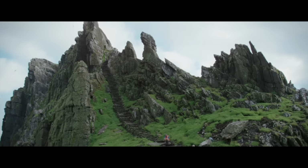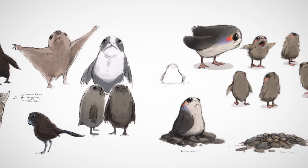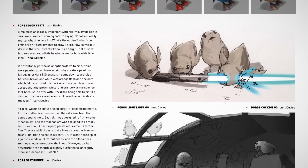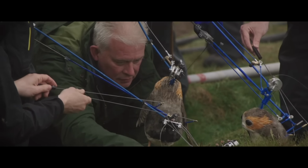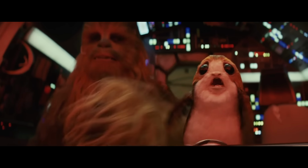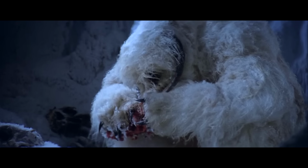So rather than digitally remove the creatures from the footage, the filmmakers decided to incorporate them into the movie, creating the Porgs to act as the Star Wars version of the animals. This means that, by necessity, they're designed to belong in a specific environment, and their design has to be suitably puffin-like so that the real ones don't clash too much with the puppets. This also makes their design pretty unique among Star Wars creatures, which usually trend more towards being bizarre and monstrous.